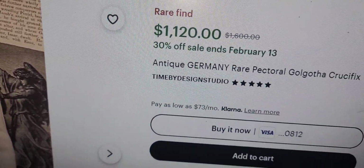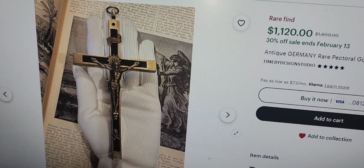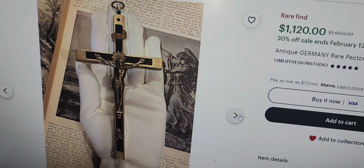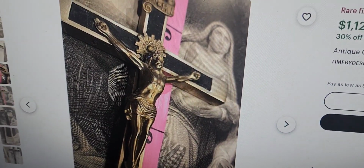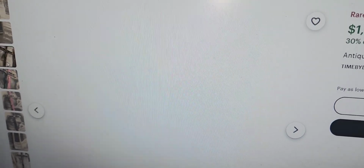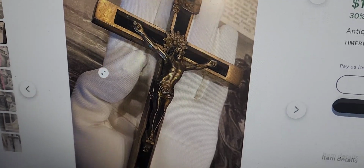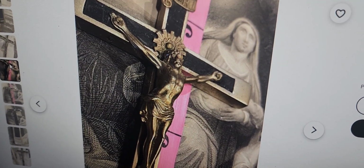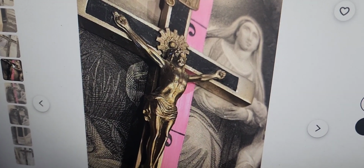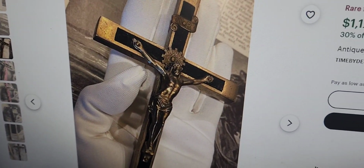$1,120. It says, antique Germany, rare pectoral Golgotha crucifix. So I'm telling you right now, there's no way of proving this. It does say Germany, yeah, but because it says Germany does not mean it was used in battles in World War II, worn by German soldiers. By the way, Nazis were not allowed to be Catholics. They would be excommunicated by the Catholic Church. It was not allowed. So who would wear this? Probably the Wehrmacht, German army soldiers. But then again, you cannot prove this is a battlefield crucifix.